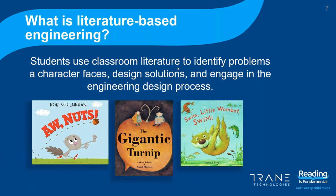We had the book, Aw Nuts. In this story, a squirrel is storing nuts all year, but he has a favorite nut and it seems to keep getting away from him. So in this, the problem the character was facing was how to properly store his acorns, his nuts, so that they wouldn't get away from him. And the students designed a solution for that.